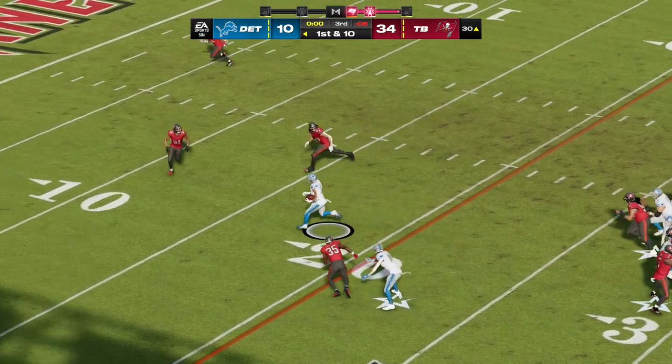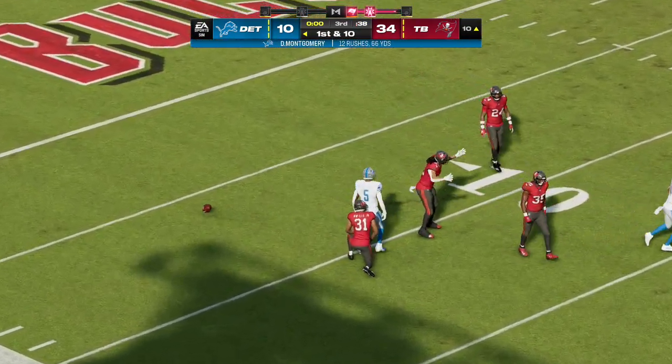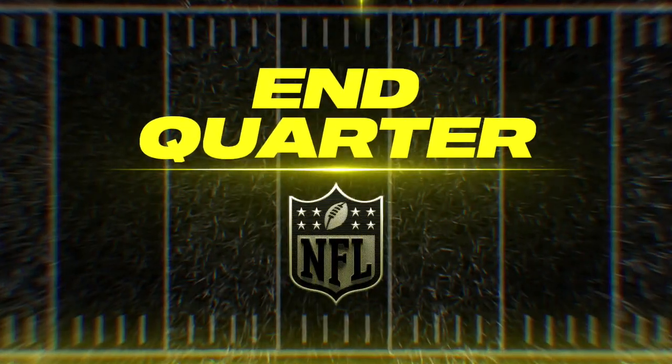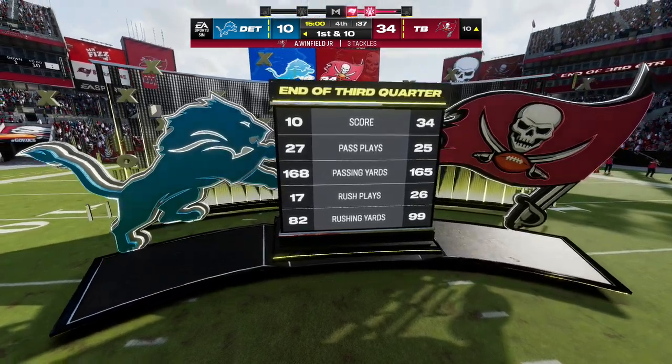Montgomery back to the ground. And he'll go down, and that will do it for the 3rd quarter of action. 3 quarters have come and gone. We'll return with more after this.